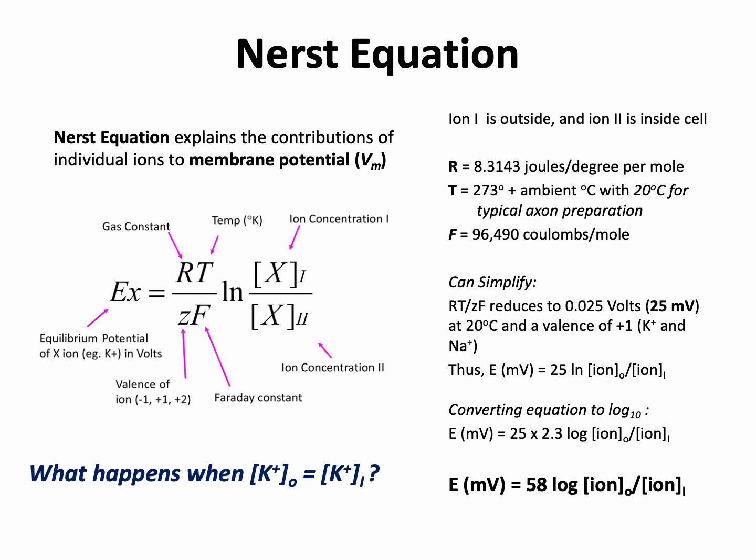Ex equals RT over zF. R is that gas constant, right? T is temperature in Kelvin. The F is the Faraday constant, which is 96,490 coulombs per mole, right? And this is a constant, so it doesn't change. And then depending on the type of ion you're working with, now in the case of sodium or potassium, we're talking about a +1 ion.